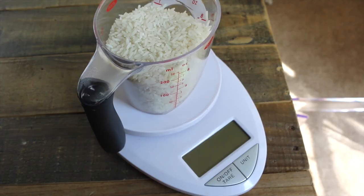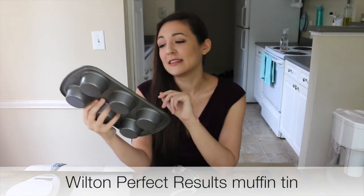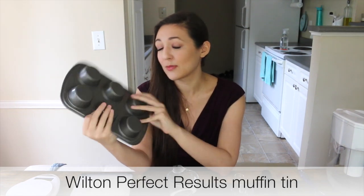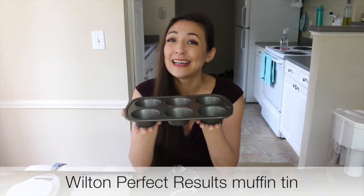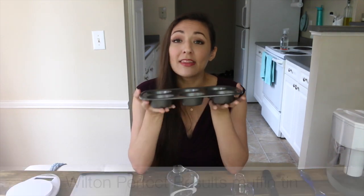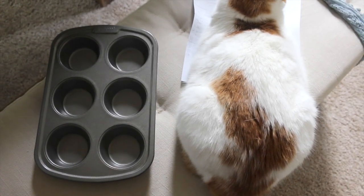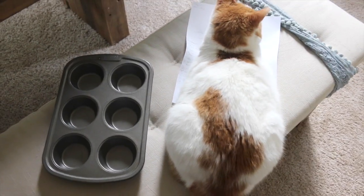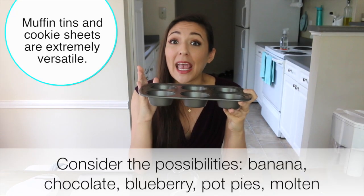This scale is that. And the very next product that I like is this 6-cup muffin tin. And a 6-cup muffin tin is very important for me because I don't want to be making a lot of muffins at once because I don't want to be eating that many muffins. And this muffin tin is amazing. Let me just say, if you're trying to become a minimalist and you're trying to cut down on bakeware, you need a muffin tin and a cookie sheet, because with a muffin tin you can make anything.